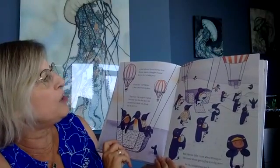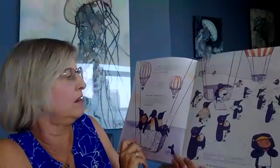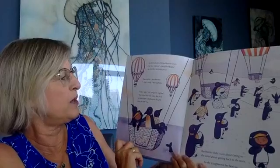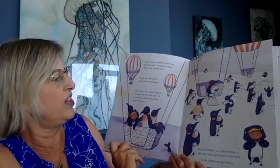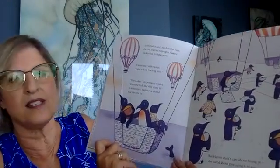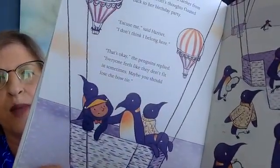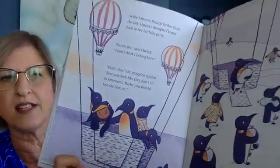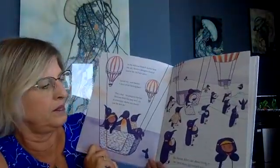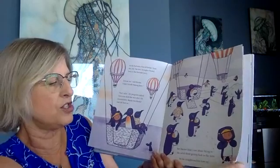As the balloons floated farther from the city, Harriet's thoughts floated back to her birthday party. Excuse me, said Harriet. I don't think I belong here. That's okay, the penguins replied. Everyone feels like they don't fit in sometimes. Maybe you should lose the bow. I don't know if you can see, but she has that red bow on, but none of the other penguins do. They think if she takes off the bow, she'll look just like them. But Harriet didn't care about fitting in. She cared about getting back to the store.